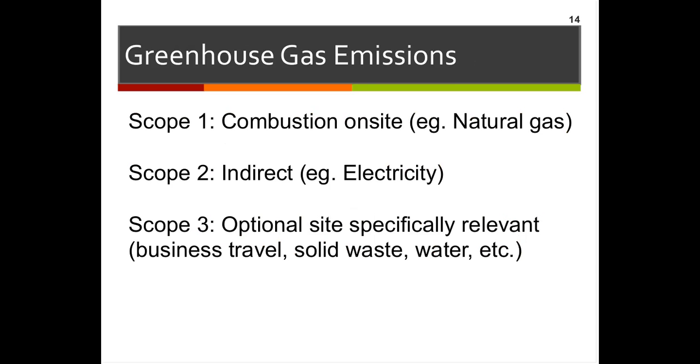So when you are determining your greenhouse gas footprint, they call it Scope 1, Scope 2, Scope 3. To determine your Scope 1, that's anything that you're combusting yourself. So maybe it's your natural gas, maybe it's the fuel for your distribution fleet. So you're directly generating greenhouse gas by burning things.